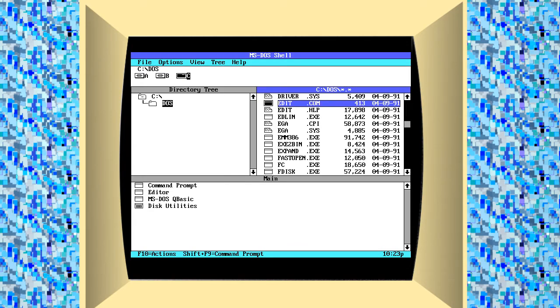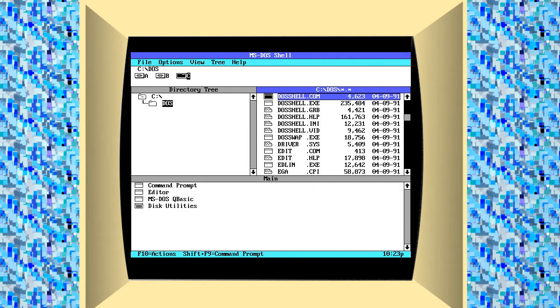It did come with edit, which was nice, and it made me wonder why my version did not. But it doesn't really matter, I guess. So I'm going to take a look through here and see what all this comes with.